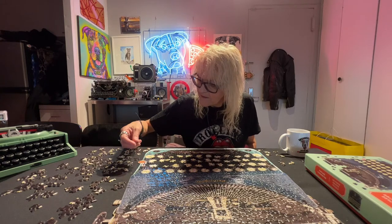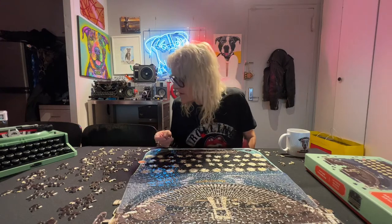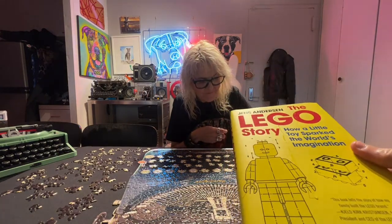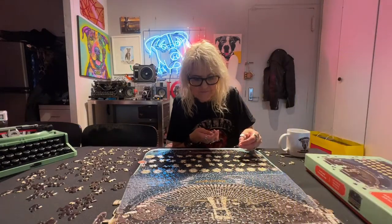Guys, look what book I started reading. Little pieces. I gotta show them the book I started reading. And James, are you warm enough? I'm perfect. Yeah, I'm good. Guys, the Lego story. Look at that. That's the book I'm reading right now. A gift from a channel supporter.